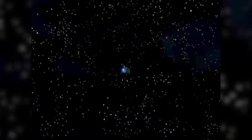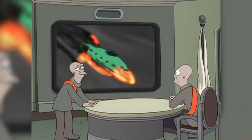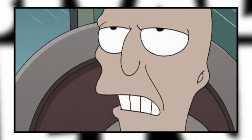The Neutral Planet is a grayish planet and the homeworld to the Neutrals, a species who are neutral in every possible way, ranging from their clothing to their emotions. Even when their lives are threatened, they fail to feel any strong emotions one way or another.